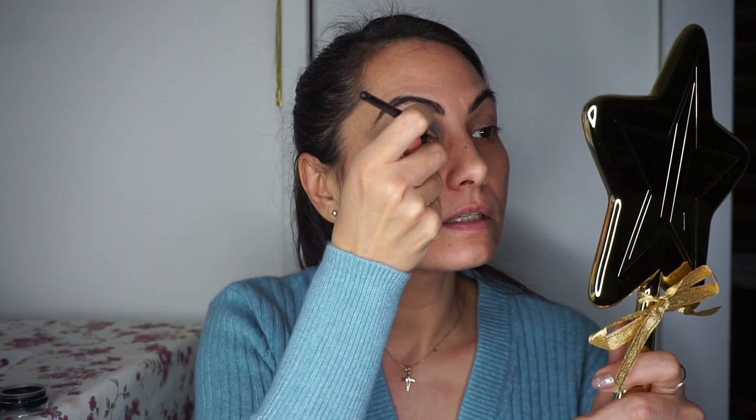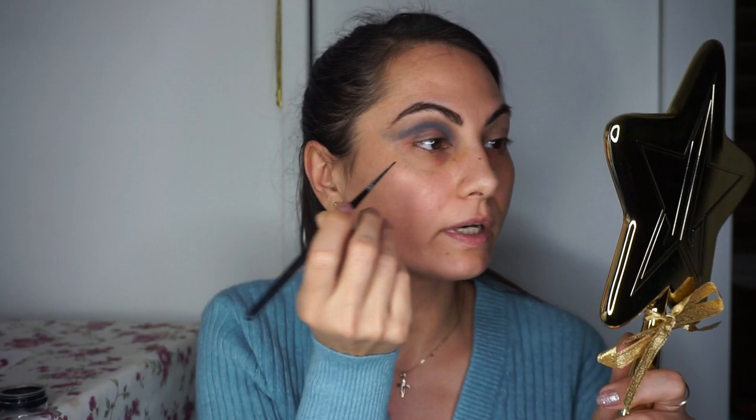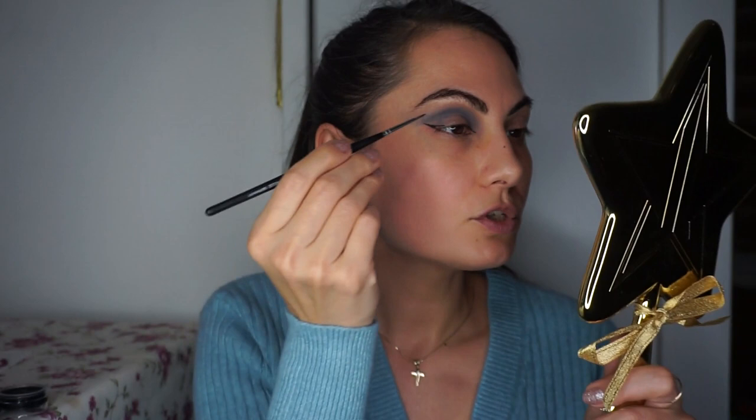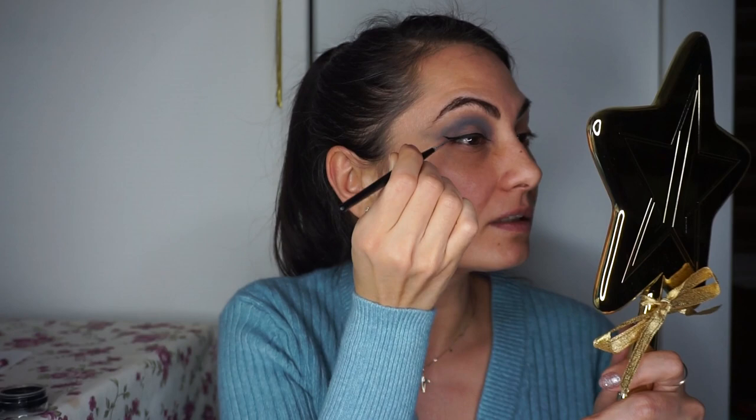I start from the inner corner. I will close my inner corner and I will apply eyeliner on my lower eyelid as well as on my upper. I really love sharp edges. And with the brush you can do really precise lines. So I make it a little bit thicker, because in the 60s they did quite heavy eyeliners, actually, quite dramatic looks, but I like them. So my eyeliner is ready.